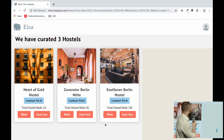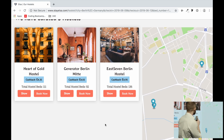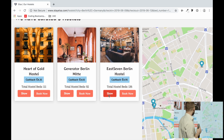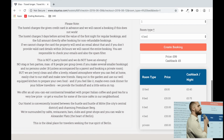All right, so my primary priority is to earn as much cash back as possible so I can continue to travel for the next 6 to 8 months. And so E7 Berlin looks the most appealing to me. Let's see more. Wow, I love that common area, but let's look at the location. That's very important for me as a hostel traveler.